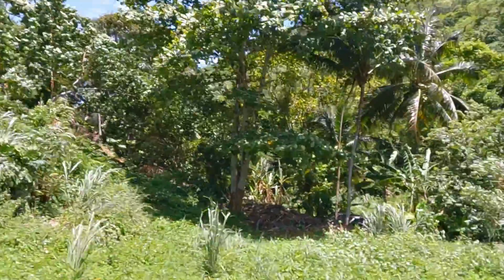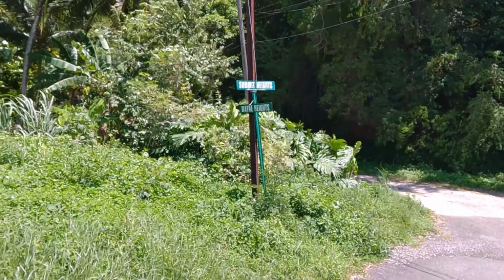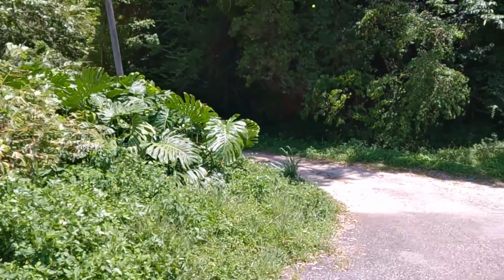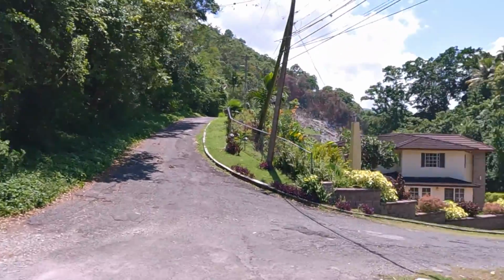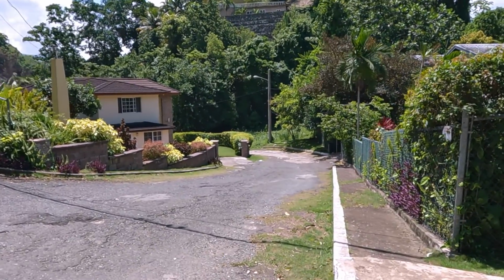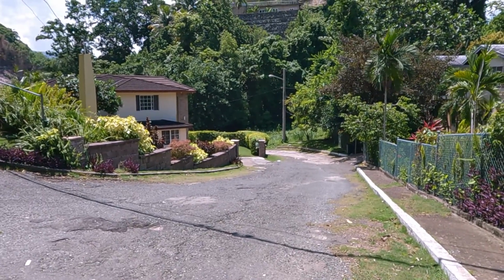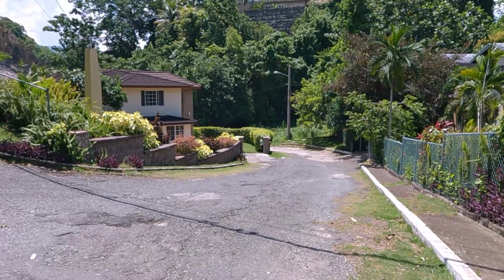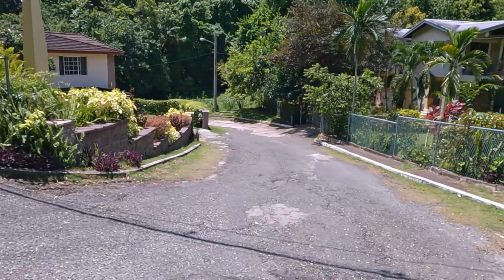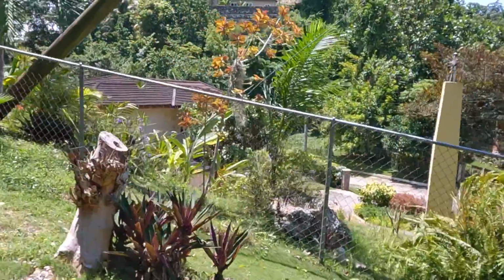This is Sunset Heights, the sign says, and Wayne Heights. I'm not going to go up in Wayne Heights. The road looks a little bit too rough for me. Let's see, where does this road down there go? Oh, it just goes and then comes back. So I'm not going to take that one, people. It just goes down in there, and it's just, yeah, just too close. If somebody's got a house down there, you're probably cussing me.